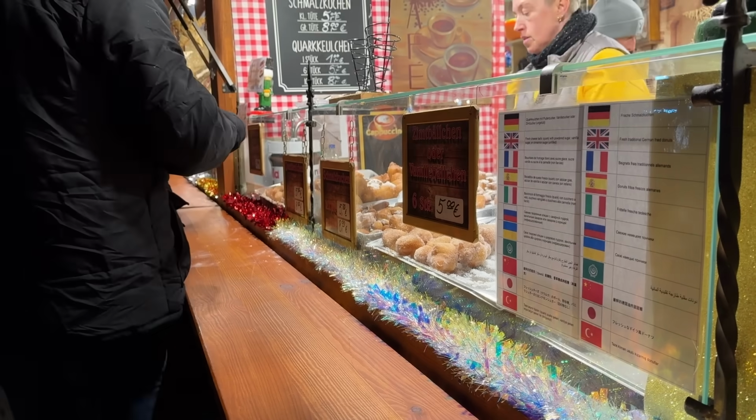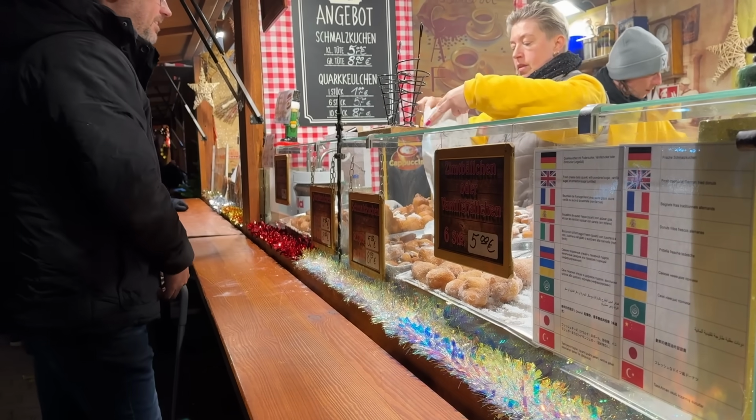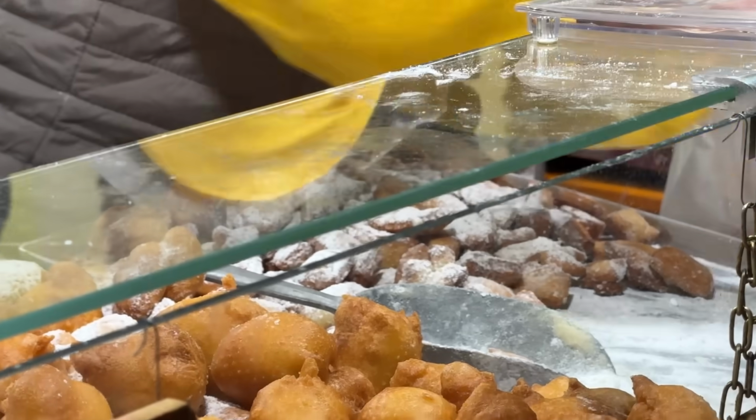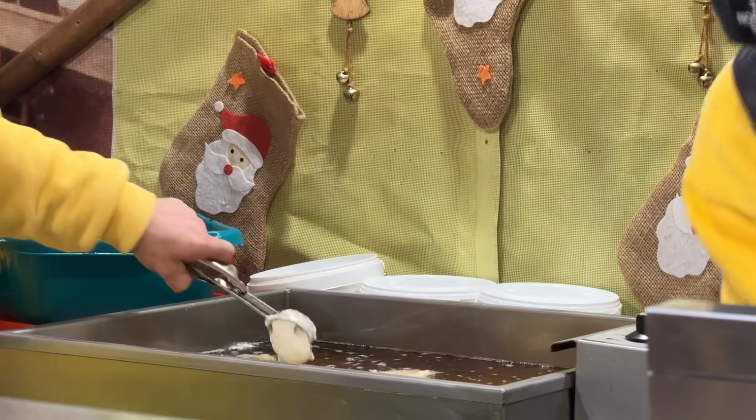So we are having a little difficulty understanding, but we're gonna try something called a Schmalzkuchen, I think, a traditional German fried donut. They have different flavors. We saw something with Nutella, something with vanilla. We saw powdered sugar with cinnamon with our translator, but we're not really sure exactly what we're gonna get, but it's 6 pieces for €5, so we're gonna do this for dessert.